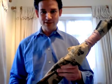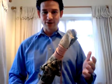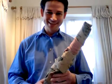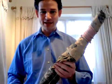And what I'm holding here is my first Japanese sword that I purchased a few years ago in Tokyo. And I had a huge fright because I almost didn't receive this sword. I can't tell you how happy I am to have this piece now safely in my hands.